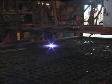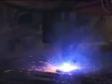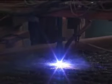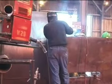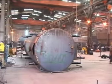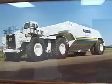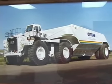And the reason water is used is to both control the smoke and emissions from the process so you don't get it out here in the environment, and also to cool the material so that we don't change the mechanical properties of the steel in the area where we're cutting. All of these products are water haulage tanks. Most of them are off-highway type tanks. And typically we'll spend about 30 days working on a project.